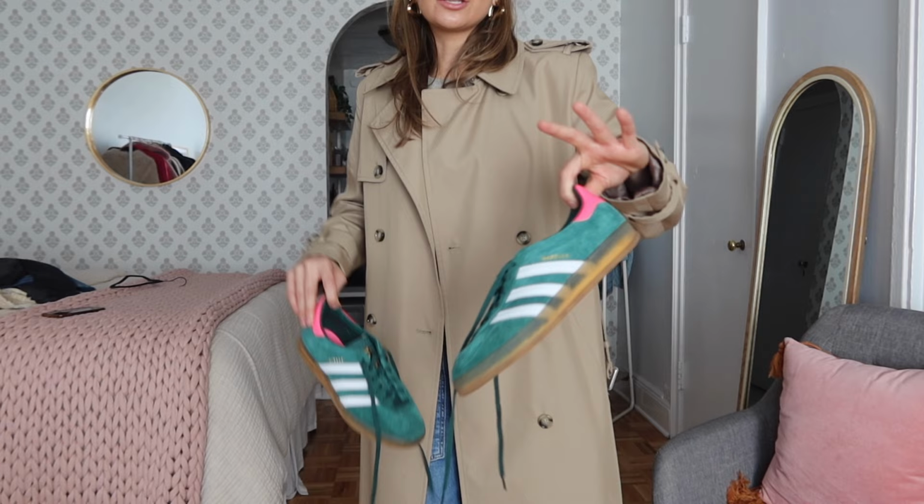So this is what I did, y'all. All right, are you ready for this? I ordered two pairs on Farfetch, $270 each. That was $600 I ordered online for shoes. They came in, I was like, I have a pit in my stomach paying $270 for a pair of tennis shoes. So I did some more digging.